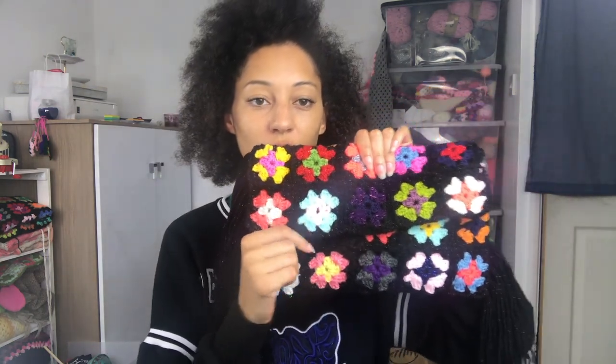So I had this in mind, I knew what I wanted to make. I am loving the coloured granny squares with the black in there, the scrap granny squares. And I had some images on Pinterest and I saw the fringing and thought, yeah, I'm gonna go with that. And it looks good with the glitter, but I'm not sure that I am a fan of the fringing.